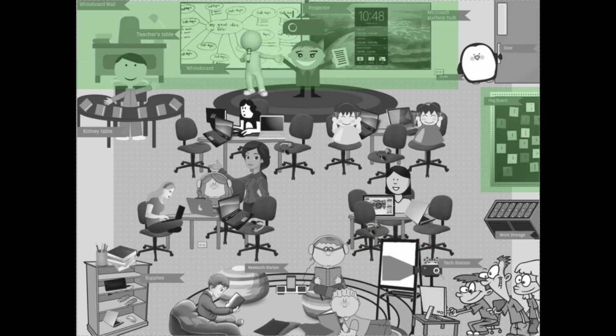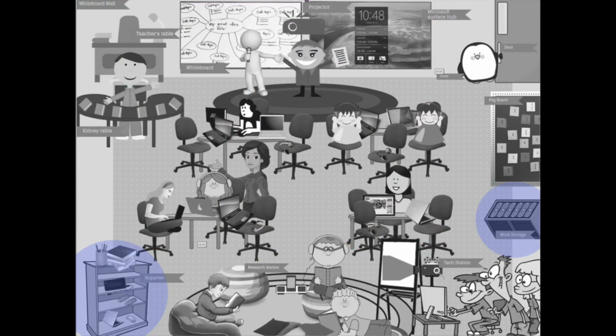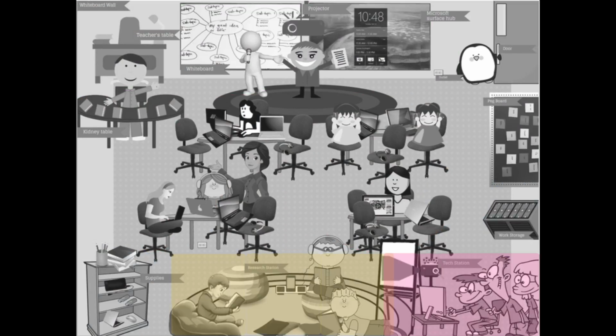First, all the 4-sided walls are whiteboard, with a maximum capacity of 25 people. Next, the red zone, learning space area; green zone, ideas sharing space; blue zone, storage space; orange and pink zone, the combination between research and tech station.